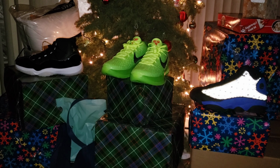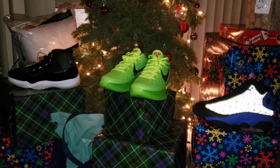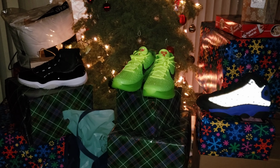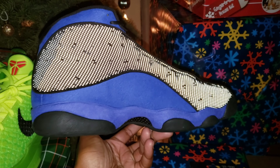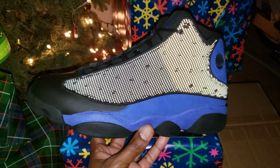So, as you can see by the brightness of one of the shoes, December has been a pretty crazy month for squad and just sneakers in general. Let's go ahead and talk about the last three recent pickups. First one we got for squad, which is kind of hard to see because that 3M is just so popping on this Hyper Royal Jordan 13. We picked these up for squad just the other day.